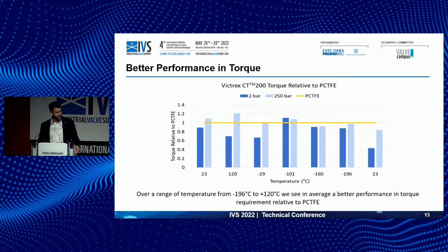Also the torque: if we normalize the PCTFE torque at 1, we can see that either at 2 bars, so low pressure, or at 250 bars, so high pressure, in this range of temperature we got a lower torque, which is quite important. This is just one of the tests we have made. We have replicated this test really many times, and we had the chance to make the same test in various conditions.